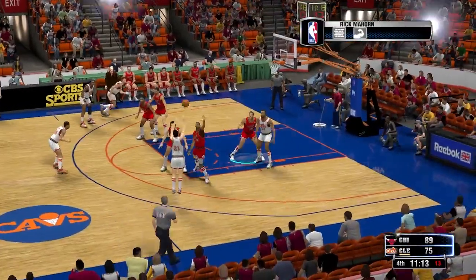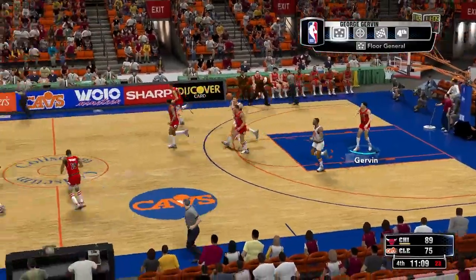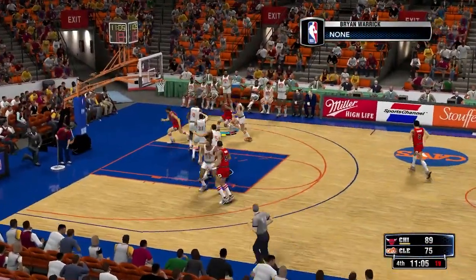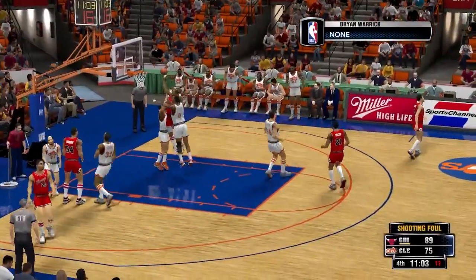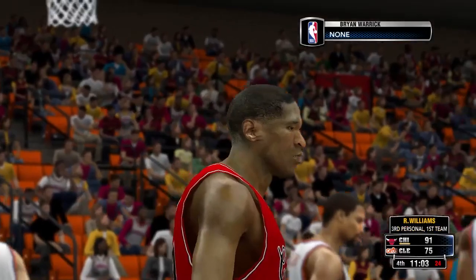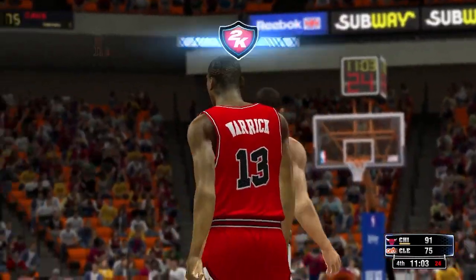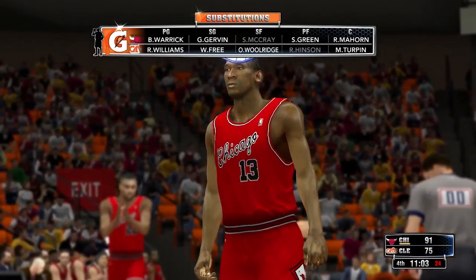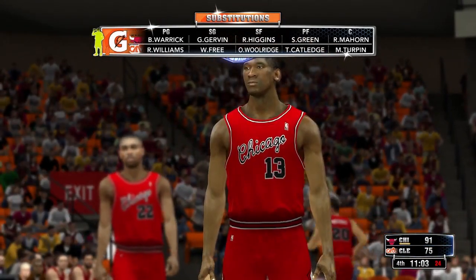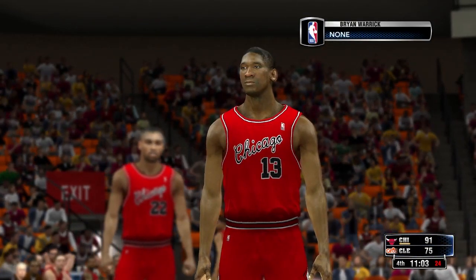Passes to Free. Takes the three. Gervin pulls it in. The Bulls leading by 14. Here's Warwick. And count the basket. He was fouled, and he's going to the line for one more. Well, he earned that one. Took the hit and still found a way to knock it down. Yeah, fantastic body control, and the will to get it done. You like that focus. Higgins is checked in for James Posey.